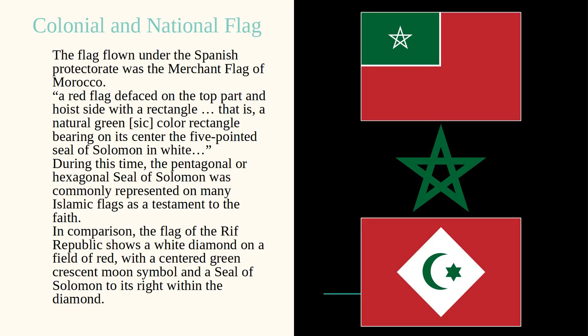All right, so the flag flown in the Spanish Protectorate during this time period was the Merchant Flag of Morocco. This flag was flown because the flag of Morocco was actually banned by Spain in order to decrease the amount of nationalism that the people in this area might have. And the flag was described as a red flag defaced on the top part and hoist side with a rectangle that is a natural green color rectangle bearing on its center the five-pointed seal of Solomon in white.